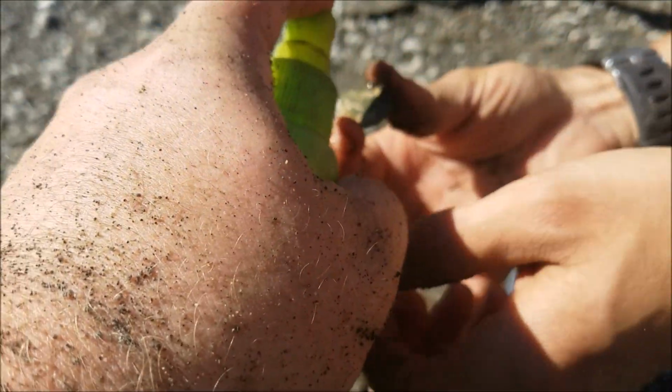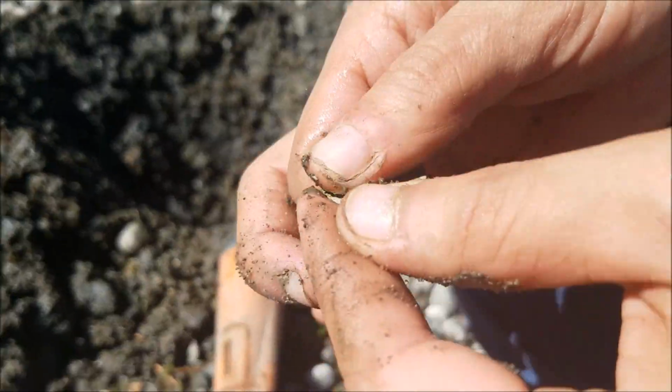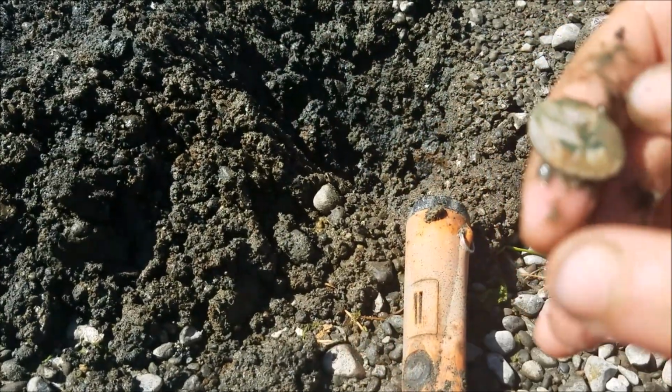It could be a war nickel. Is it silver? Was it a high tone? I think it was in the high 30s. Can I have more water? Boy, that's in bad shape.